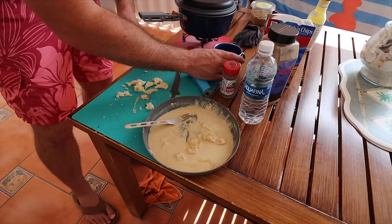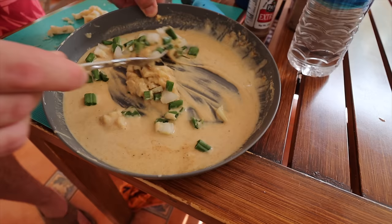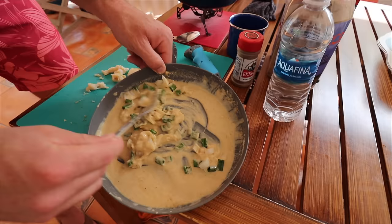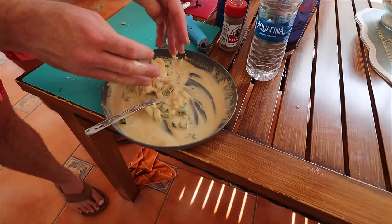Oh, one thing I forgot. I cannot believe it. I cut up some onions. I'm not used to doing this, but I saw a lady do it in a YouTube video, a cooking video. I thought, oh, that's a good idea. She added some of this to her batter. So I'm gonna do the same thing. Green onions and onions that I chopped up. And she put it right into her batter, and I thought that is a great idea for a little flavor burst. Let's put the rest of this conch in there.